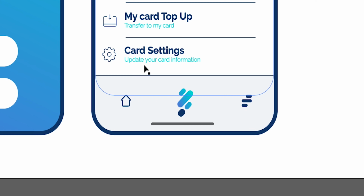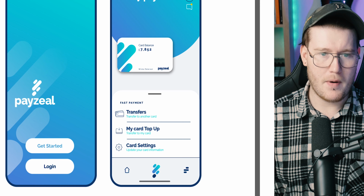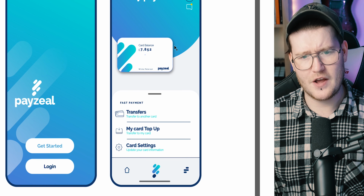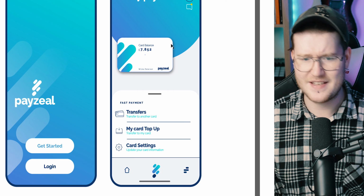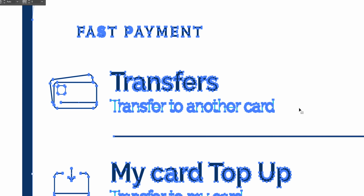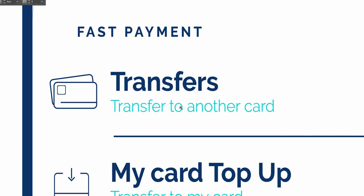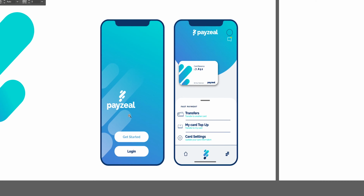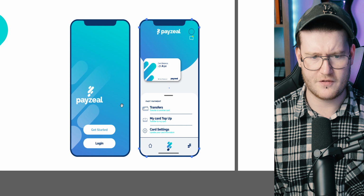Make sure it's smaller. It doesn't need to be massive. The logo works best when it's not as seen. But I like the way that you've got the Payzeal in a card here. It looks really minimal. You've got the colors and the gradients and everything working together. My only thing would be, you see these parts here where it's got this weird color inside it, this teal. Get rid of that and use a lighter version of the blue or gray, because it looks a bit strange for me right here.